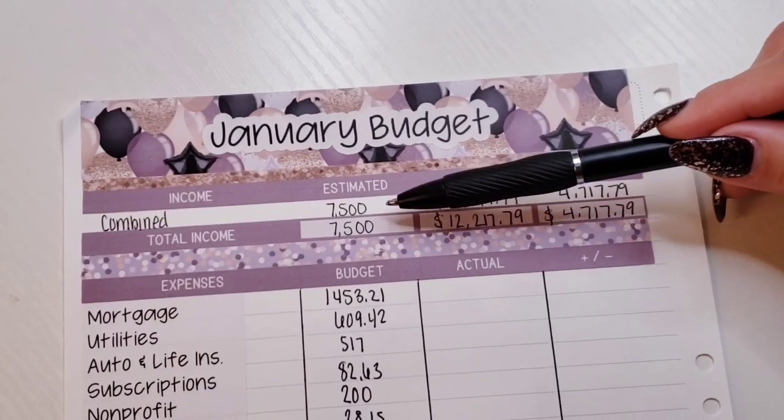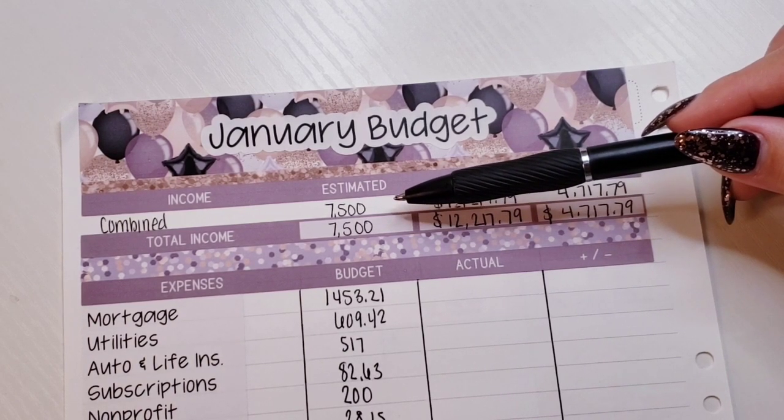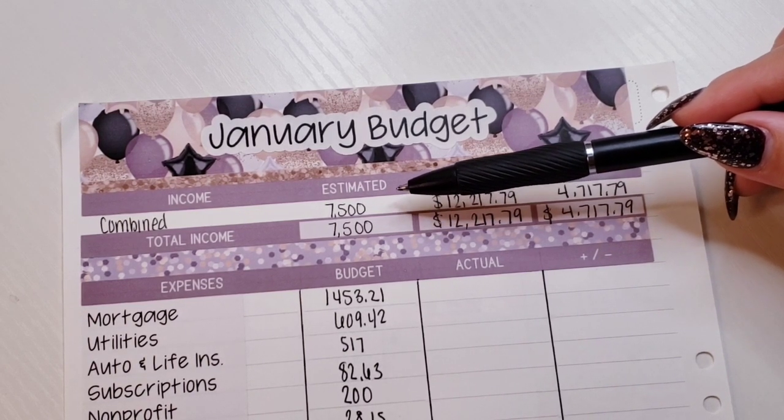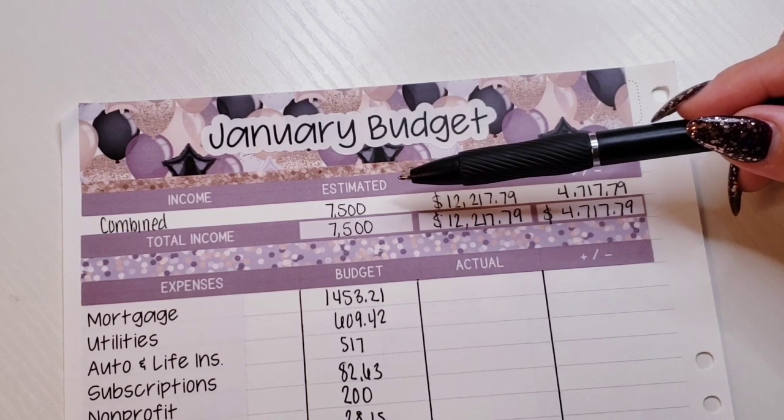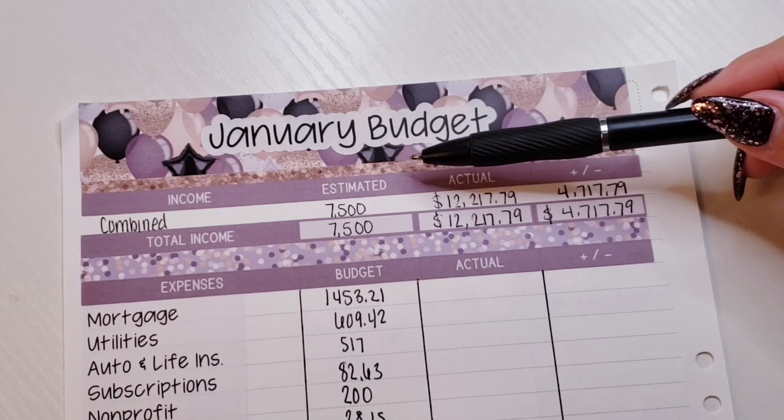In regards to our income, it's combined. I don't break up what my husband brings in and what I bring in separate. We combine our money and we pay our bills together. He has a full-time job. I have a full-time job. I also have a small business that I operate from home that also brings in money.